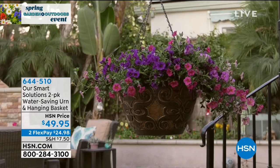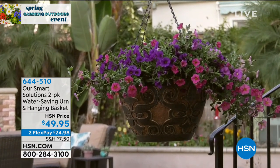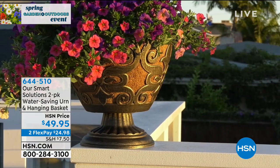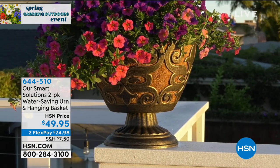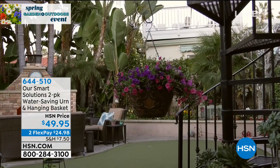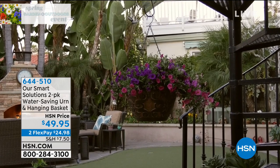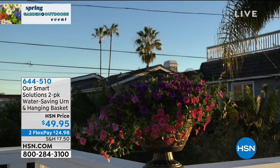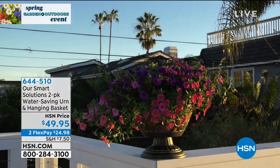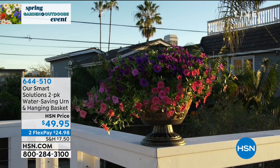Coming up, we've got lots more goodies in our outdoor show. We've got these beautiful water-saving urns and basket, and you get both of them. This is a really cool item that this is the first time we've ever presented here at HSN. It's $49.95, and it's got this basket that goes inside so that when you water it, it keeps the water, so you can't make a mistake.